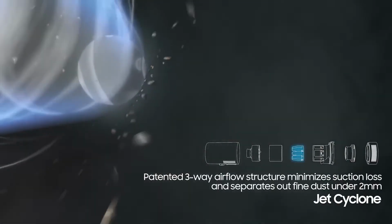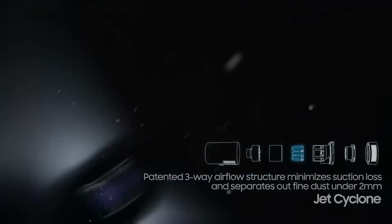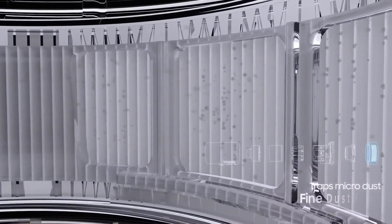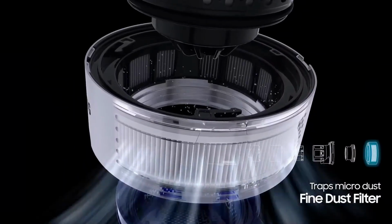On the negative, some customers have claimed that the battery life may not be adequate for extended cleaning chores, and the dustbin size may be limited, necessitating regular emptying.